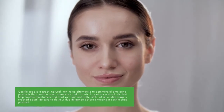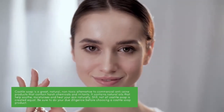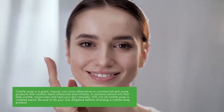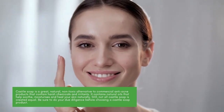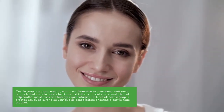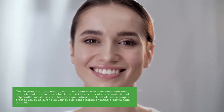Castile soap is a great, natural, non-toxic alternative to commercial anti-acne products that contain harsh chemicals and irritants. It contains natural oils that help soothe, moisturize, and heal your skin naturally. Still, not all Castile soap is created equal. Be sure to do your due diligence before choosing a Castile soap product.